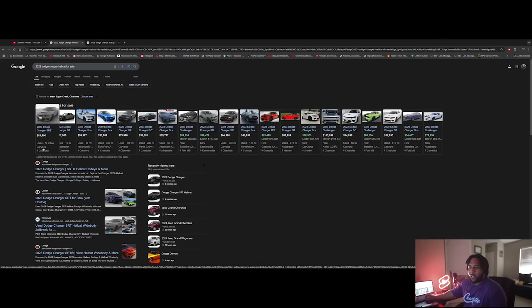So that means somebody literally bought that, probably paid the first car payment and realized, I can't afford this, traded it right back in. You know what I mean? Same thing here, 2023 Dodge Charger SRT. They want 82.9. It's got 1,000 miles. It's technically considered used. Same thing. Somebody bought it, paid that first car payment, realized, I'm not about that life, traded it in. So a lot of these cars at this point are considered used because they're trade-ins.